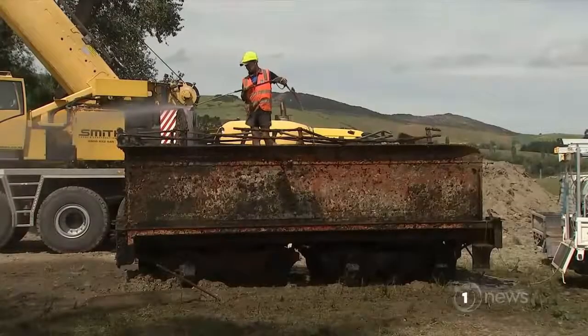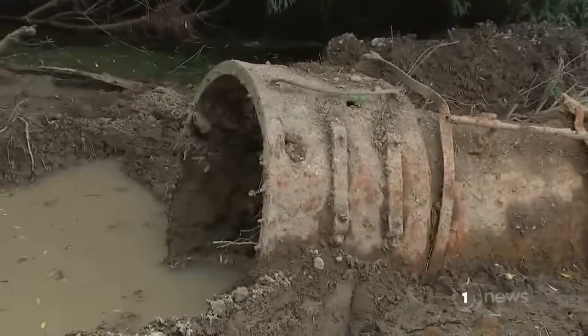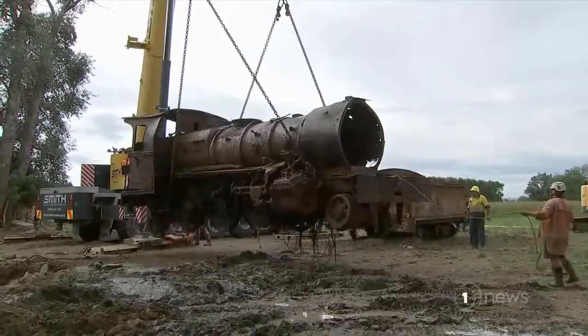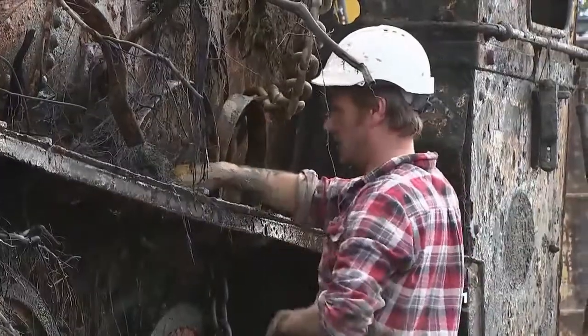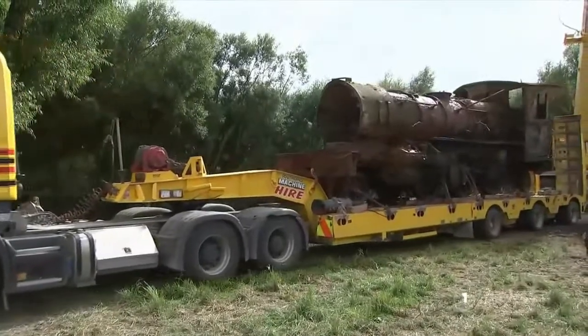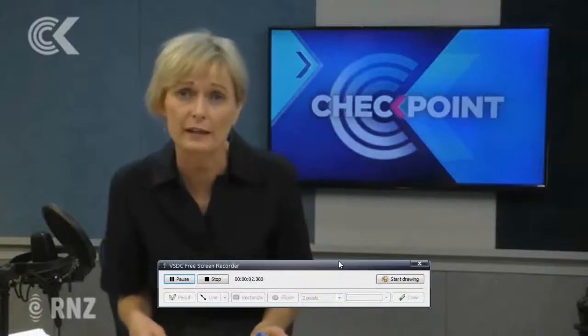Also removed is this coal tender, but attempts to retrieve a second locomotive failed. Still, those involved remain upbeat. Plan is to take them straight into town and put them on display. We're going to have a bit of work, obviously. I'll be out with a shovel and a steam cleaner. A locomotive which once transported thousands of people, now ready for a new journey after a long break. John Mackenzie, One News.